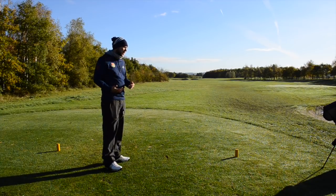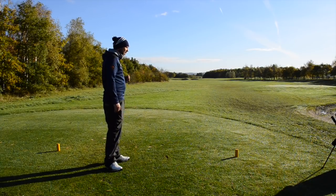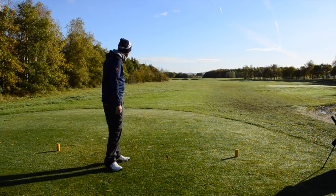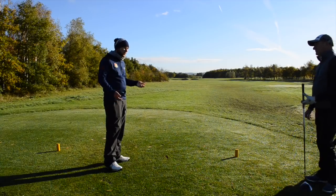So 2 long par 4s to finish. So as we know, we're going to play them as well as we can. So here we're going to go driver. Hopefully another fairway. I know we ran through the last one, but we need to get as close as possible to these 2 greens with good drives to be able to score.